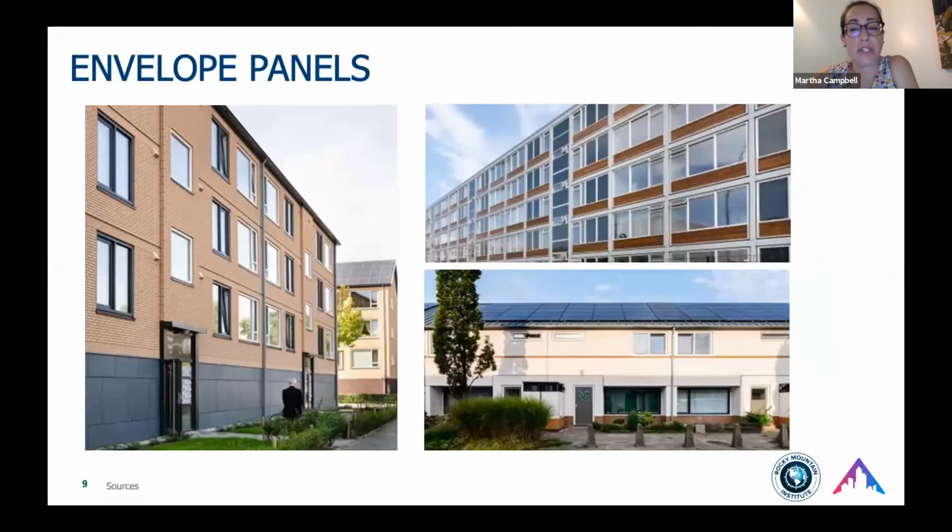So this is just a picture of some of the different wall systems that they have in Europe. These are all in the Netherlands. And so you see that you can get a variety of styles and looks. The highest building I think that they've done thus far was 7 stories. So we're starting to see them continue to innovate into new typologies. They started out on these low-rise row homes.